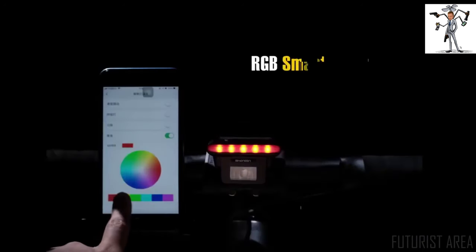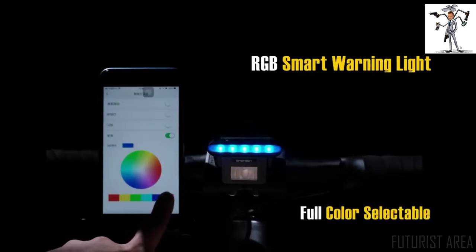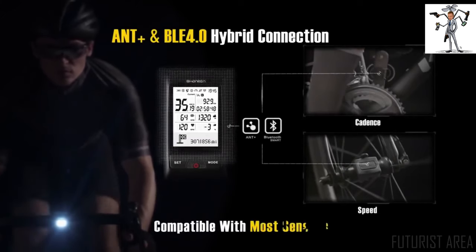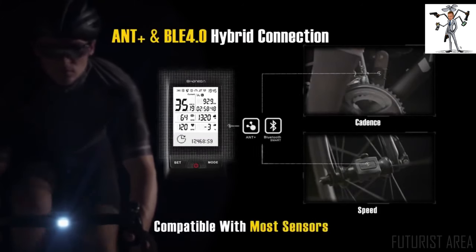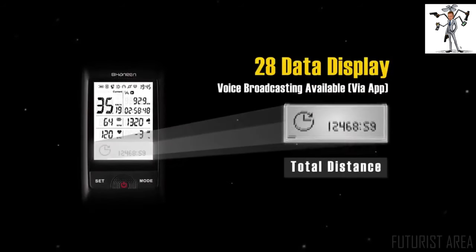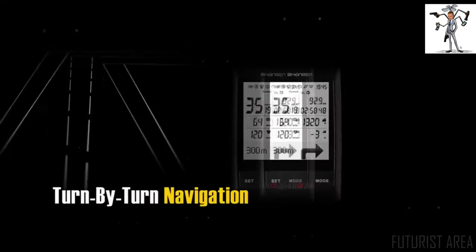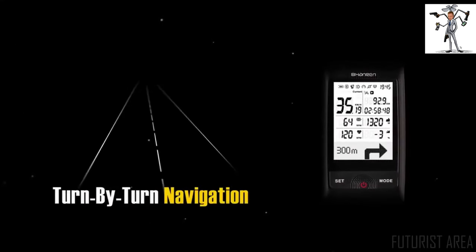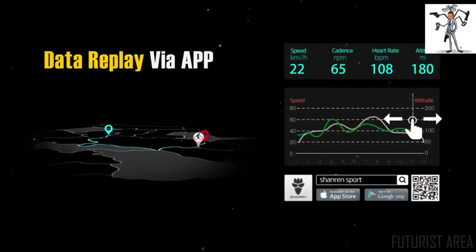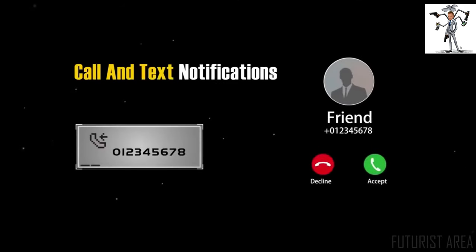Discovery Pro also comes with features that allow you to adjust the colors in the Shenren Sport app. D-Pro is equipped with algorithms and sensors specially designed to help users track their activities more accurately. A 2.7-inch LCD screen with 28 data displays brings outstanding value to riders. Turn-by-turn navigation is available with the Shenren Sport app. Track data replay lets you check the cycling data at any point of a segment in the Shenren Sport app.